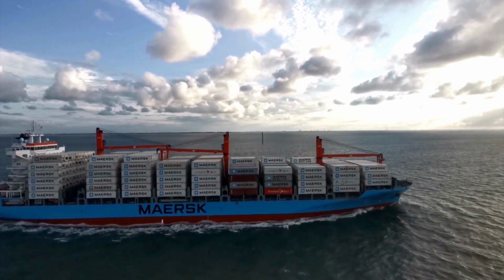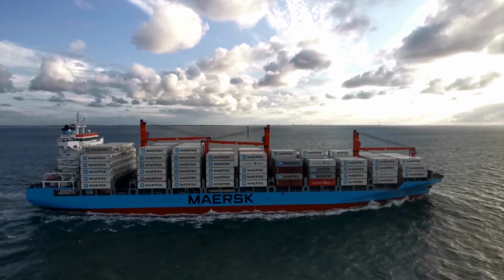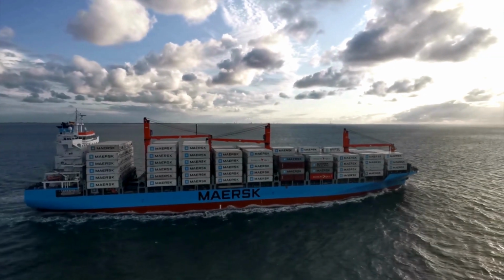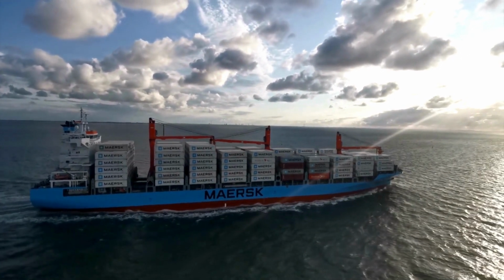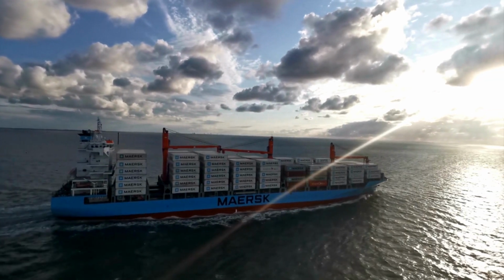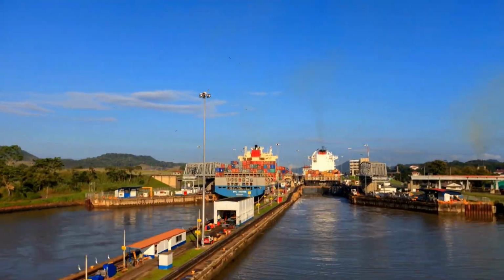So what's the future for Panamax ships? Well, they're still hugely important. Not every port can handle massive Neo-Panamax ships, and Panamax vessels are more fuel efficient on certain routes. Plus, the Panama Canal Authority continues to maintain and modernize the original locks, ensuring Panamax ships remain a vital part of global trade. The Panama Canal isn't just a shortcut.